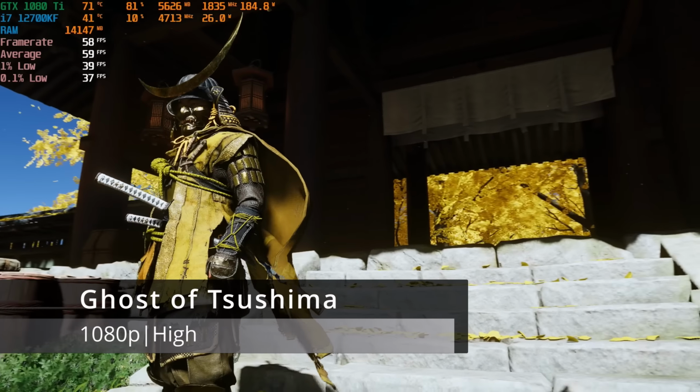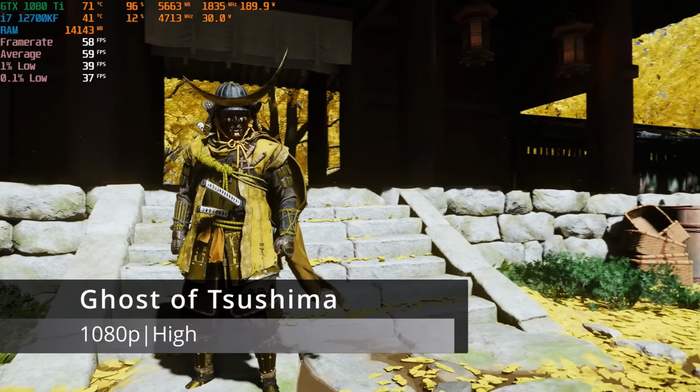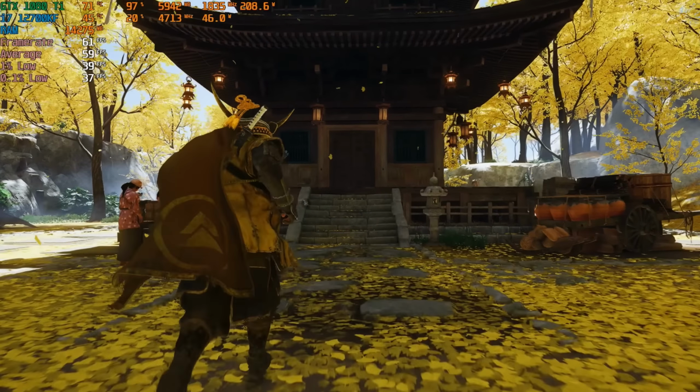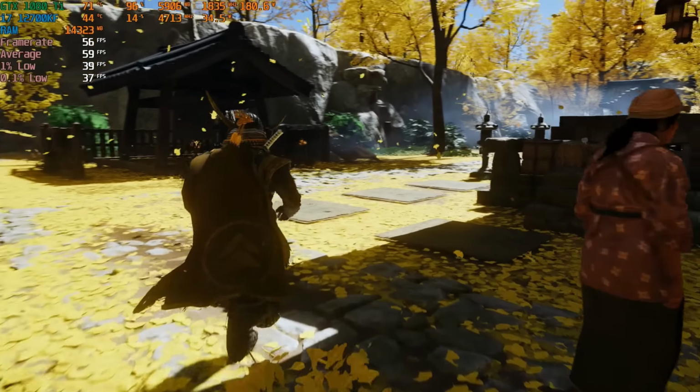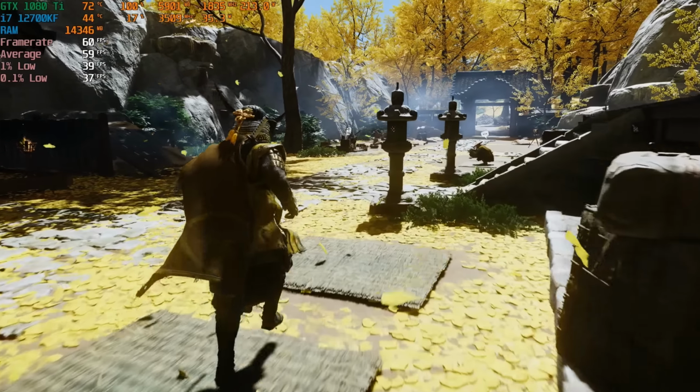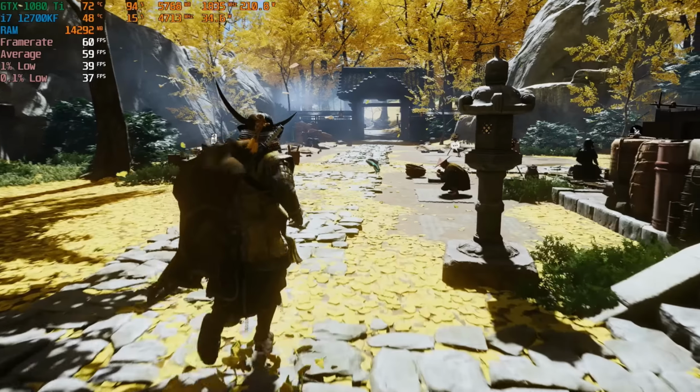For Ghost of Tsushima, I tested the game at 1080p using the high preset. The visuals still hold up well at this resolution, and with an average frame rate of 59 FPS, some further setting optimization should allow players to achieve their desired performance while staying at 1080p.